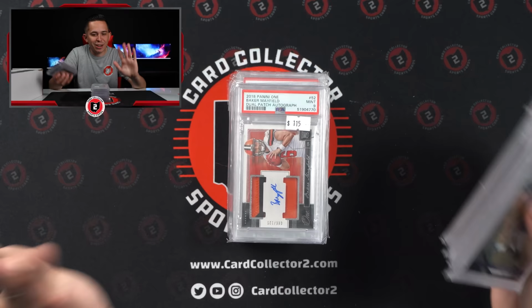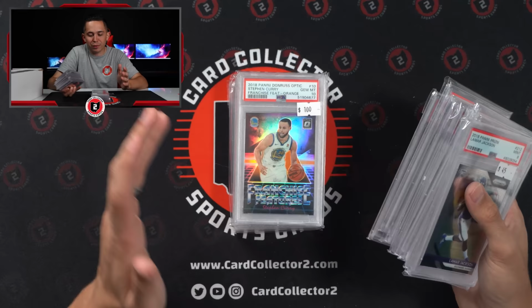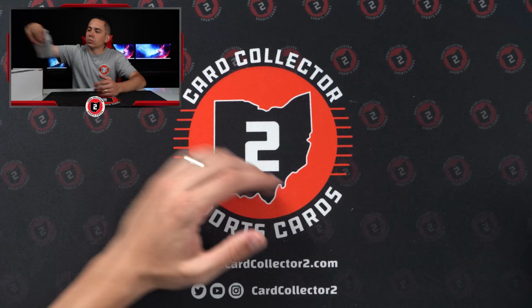You just never know. Sure, I'm not a Baker guy, but why not? Manning Silver 10, $25. Tatum Hollow, Luka Silver. This is kind of cool. Not sure if we'll do well on this. I think I got about 25% off slab price. So 2 of 39, Steph Curry, PSA 10. Tatum, Shea 9, LeBron 8, and LeBron 9. Just again, cheap slabs. Then I got this 4-card lot.